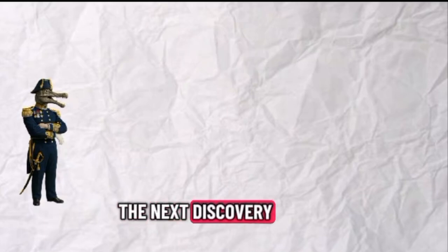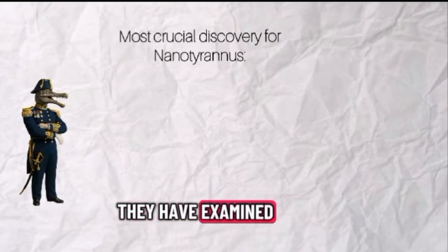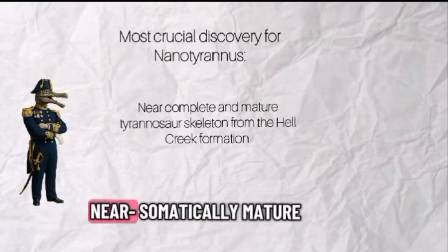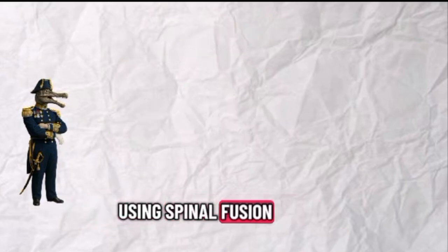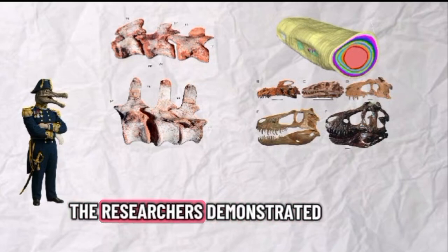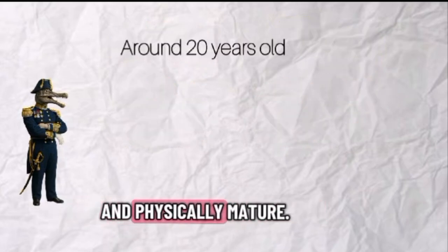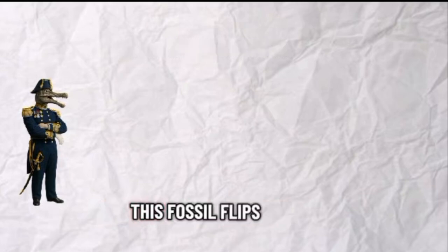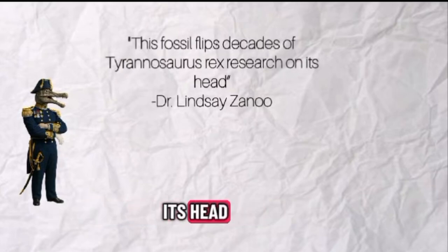The next discovery is the most crucial for Nanotyrannus. They examined a well-preserved, nearly somatically mature tyrannosaur skeleton from the Hell Creek Formation. Using spinal fusion data, growth rings, and developmental anatomy, the researchers demonstrated that the new specimen was around 20 years old and physically mature. "This fossil flips decades of Tyrannosaurus rex research on its head," said Dr. Lindsay Zanno.